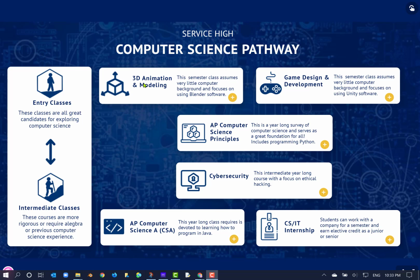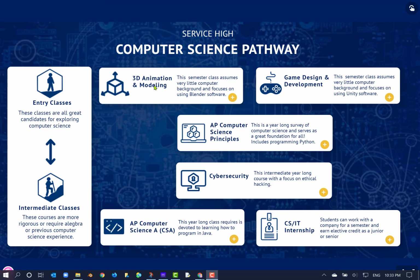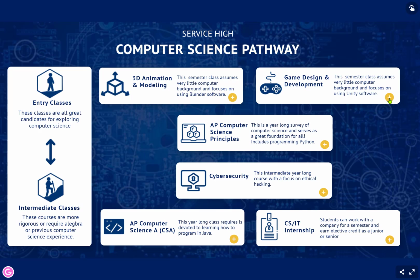I want you to visit robotmoose.org, and you'll find this graphic and a bunch of other information about the classes. But just to hit some highlights, we've got 3D animation and modeling. It's a great course. It allows you to learn how to use a sophisticated piece of software called Blender. It's really art intensive, with few technical aspects. It's kind of fun. It's very hands-on, and you're basically creating 3D objects, and then later we start animating those objects.